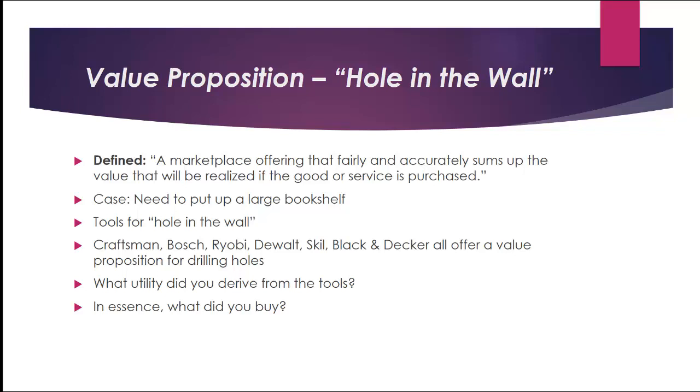So I go to the power tools section and I look at all the brands. I look at Craftsman, Bosch, Ryobi, DeWalt, Skil, Black & Decker. All of them are offering me a value proposition, and I've seen commercials on TV about all of these different brands, and they all offer me a value proposition for drilling that hole that I need to put the bookshelf up.